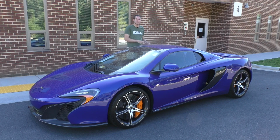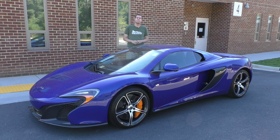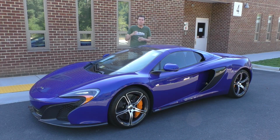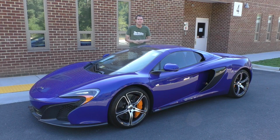Back in 2011, they came out with their first road car in years, and they called it the MP4-12C. MP4-12C, it sounds like the name of an off-brand DVD player. When it came time to replace the MP4-12C, they came out with this, the 650S. Fine. Then they came out with an entry-level model called the 570S. That was also fine, except the entry-level 570S was actually larger than the 650S, and it used the same engine, which was a little bit strange.